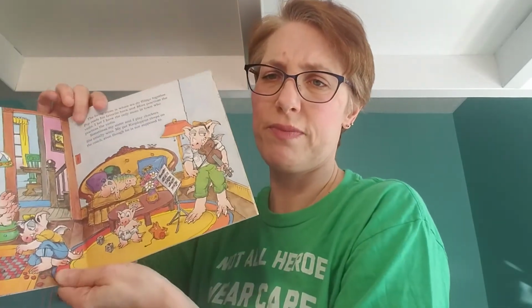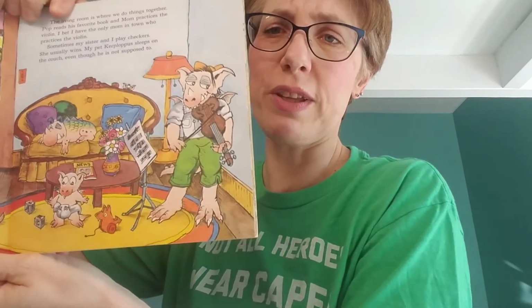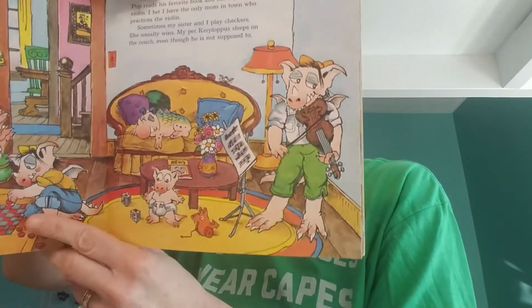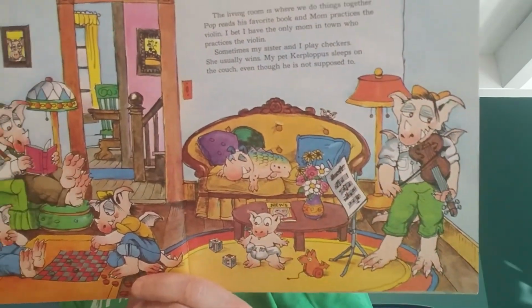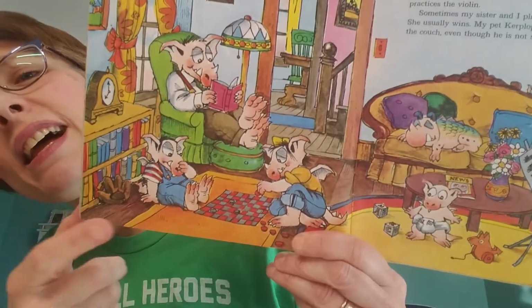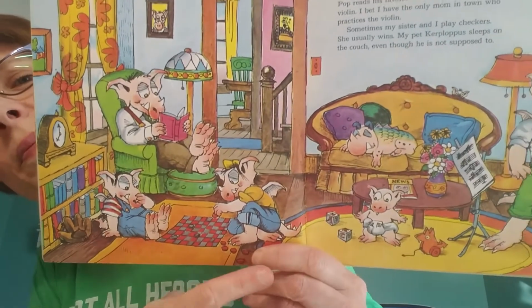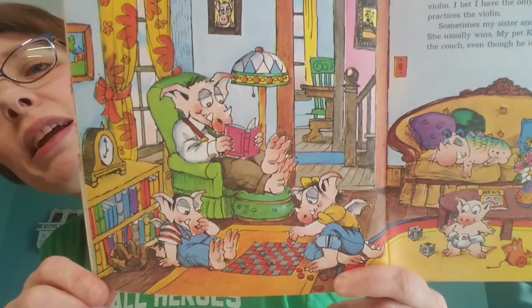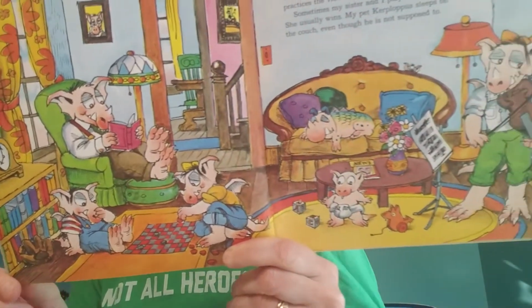Oh. I guess in Monster World they call his pet a Kerplopus rather than a dog. There he is. He's playing checkers. Yeah. There's the baby playing with her toys on the floor there. There's Dad reading a book. Do your parents read a lot at your house? It's good to read. Reading's good for your brain. Makes you smart.